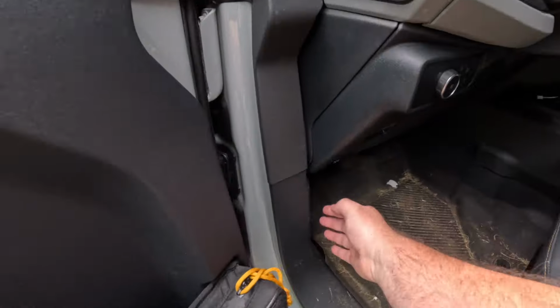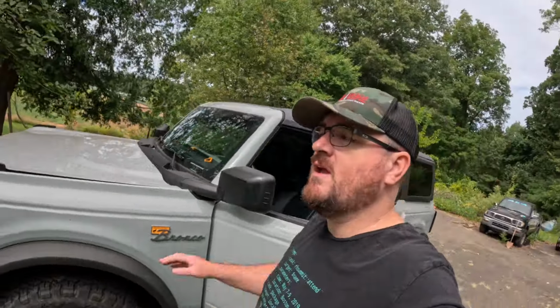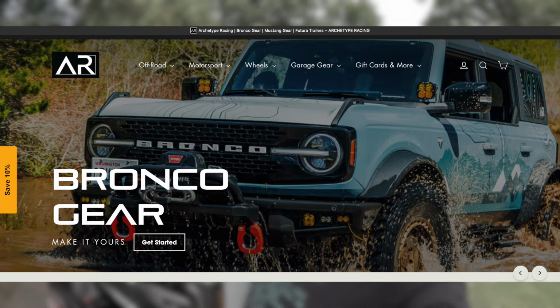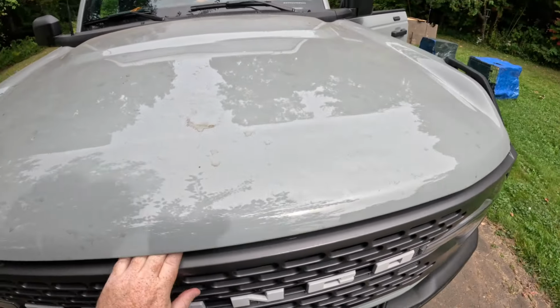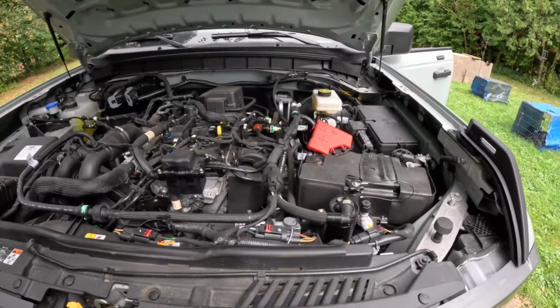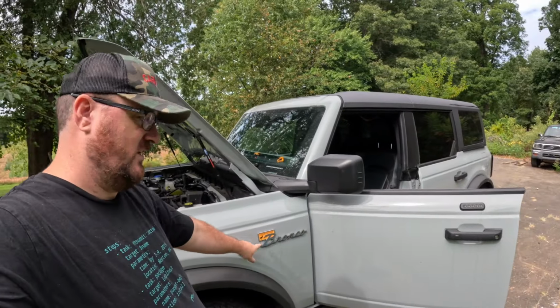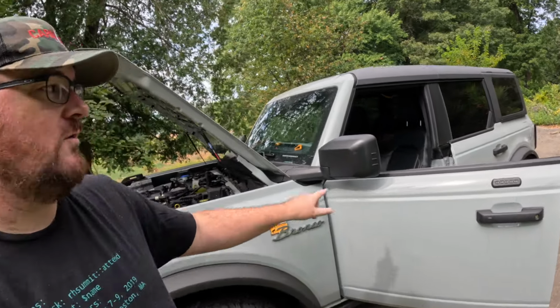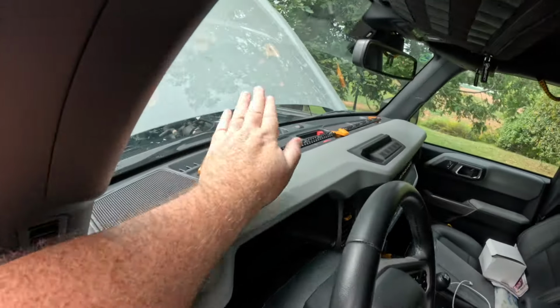So, Archetype Racing. I'm sure many of you are aware, they build high-end accessories for the Bronco, the Mustang, and probably some other vehicles. They're pretty well known in the Bronco community. Wow, this is absolutely filthy. I have a couple things from Archetype Racing. First of all, obviously the Bronco badges. I did a video on this like 2 months ago. I also have this guy up here, this device rail.